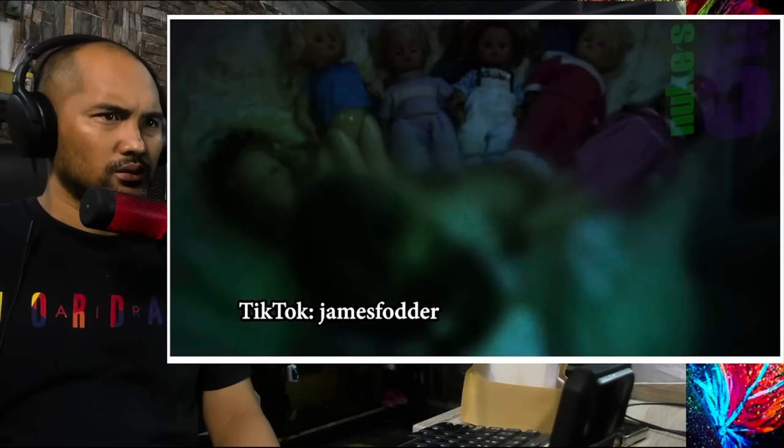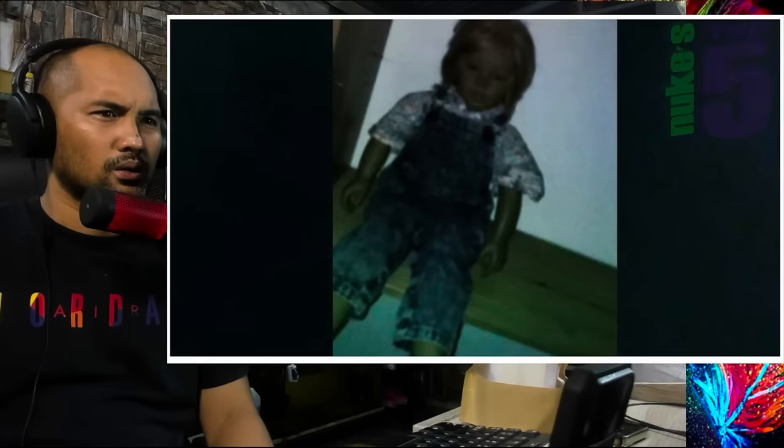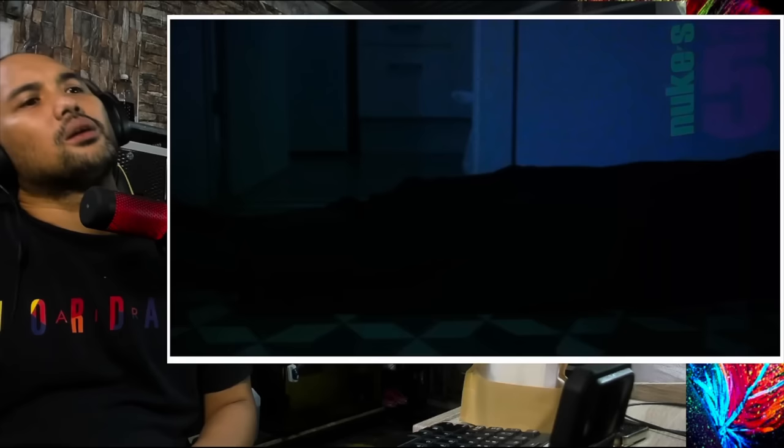James didn't believe in the paranormal and knew the doll was worth quite a bit of money. So... he bought it and took it home. That's when he realized that he had made a huge mistake. James began to hear voices. The doors in his home started to open and close on their own. And scariest of all, he started seeing strange shadowy shapes around his home.